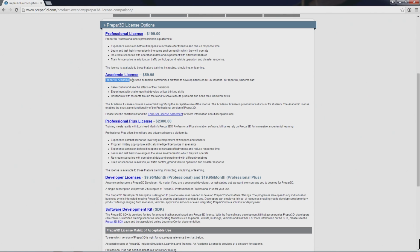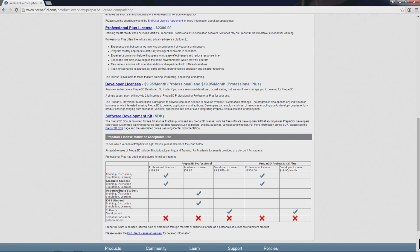The academic version offers the academic community a platform to develop hands-on STEM lessons. In Prepared, students can blah blah blah. The academic license is provided at a discount for students, and there's the licensing grid down here. The student academic license is available if you are an undergraduate student or a kid in school. That's it. It's not a pricing issue. If you're going to go and get the $59.95 one and you're not a student, you're just trying to save money, then I can't really comment on that. I don't agree with it.